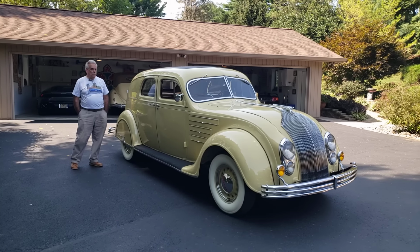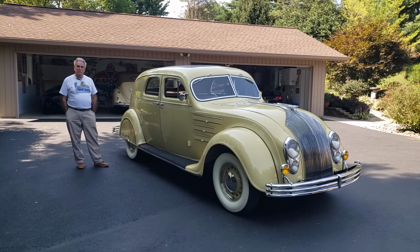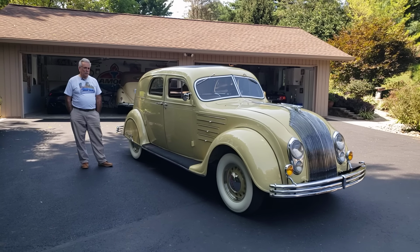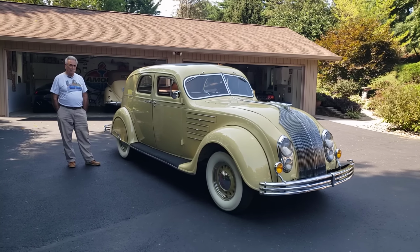My pleasure. How many years have you had this car? I bought this car less than a year ago. So 2023? Yes. Late 2023? Yes, I did. It was about late 23. Is this the color you bought it in? Did you have to do much to it?